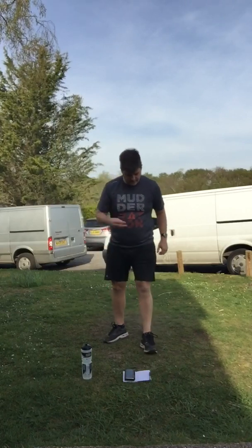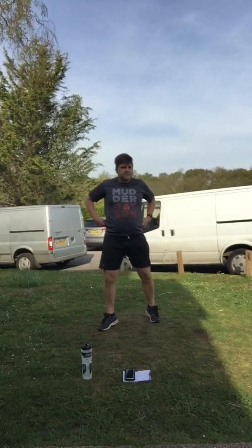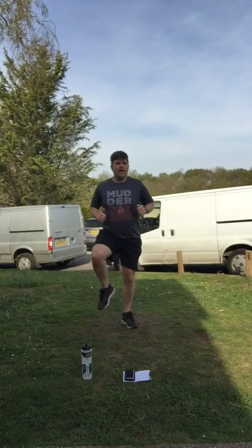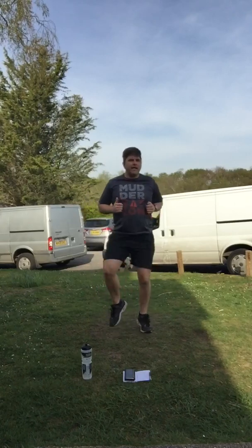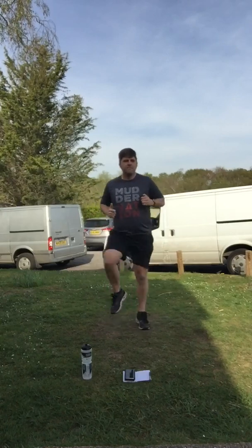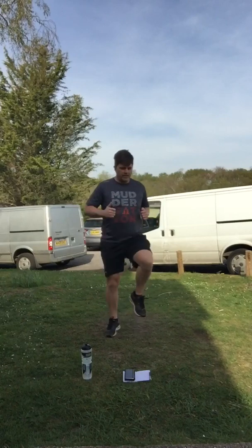Great, 3 exercises left. High knees to the front. Minute and a half of exercise left. High knees. So, hands nice and comfortable. Knees up to waist height. Just keep it going, you're halfway. Mixture of cardio and strength on this one.